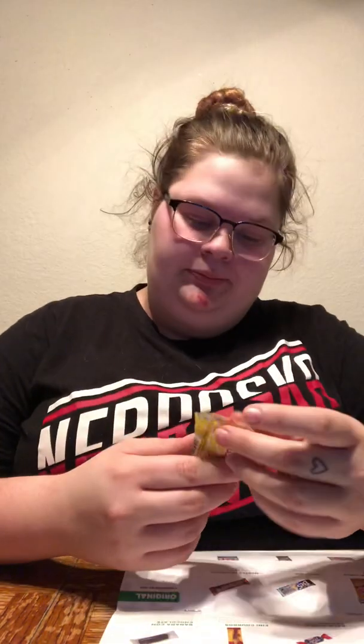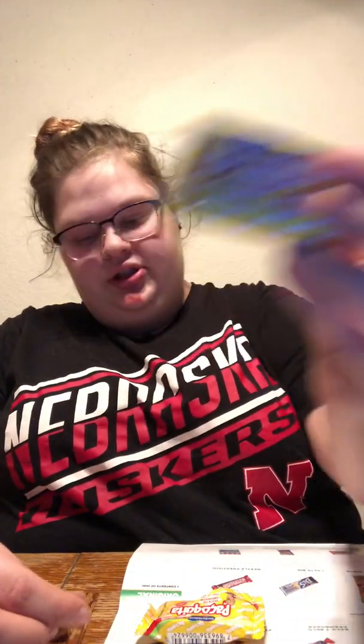Then we have the Pacahuita. I'll show you one that's not open so you can see what it looks like. Just come in these little yellow wrappers. The most beloved peanut butter candy of all in all of Brazil. Small in size, but big in peanut butter flavor.